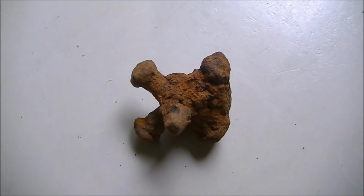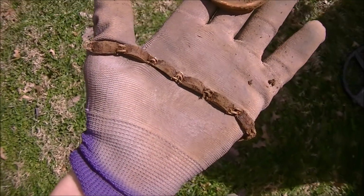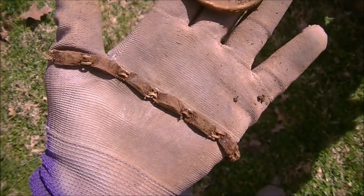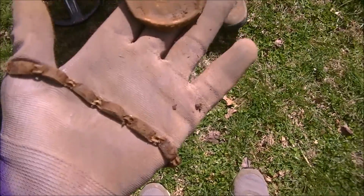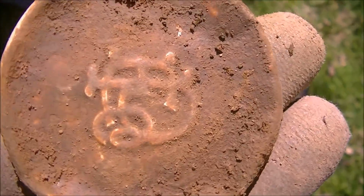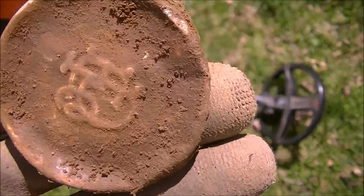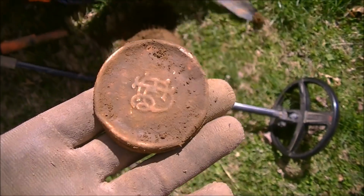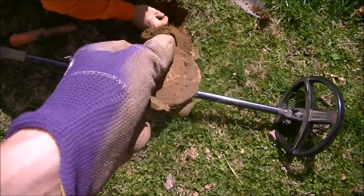Not too shabby. All right, Jerry just popped out this bracelet that looks like it's some sort of plated material. I'm not sure what kind. And as he was digging that, he's digging something now. I got this old lid. I can't remember what this little emblem means, but I've seen them before. Looks fairly old. So yeah, we're pulling some coal finds out of here.